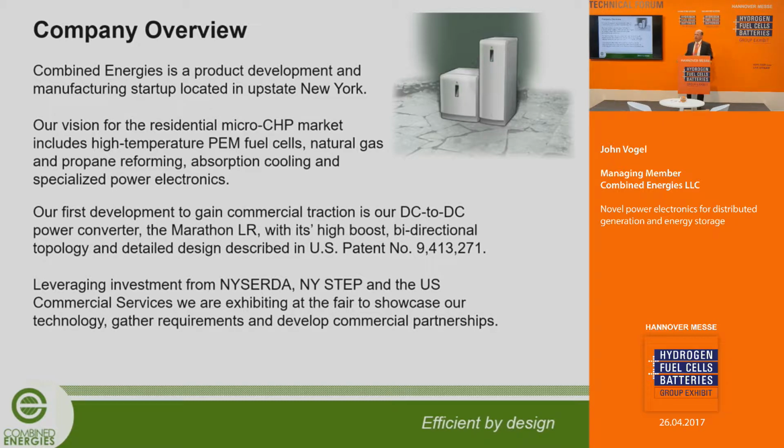As a company, Combined Energies is a startup company located in Latham, New York. We are focused on micro combined heat and power and distributed generation. In the decade plus that we've had in developing and fielding microgeneration systems, we've identified several critical barriers that have held back micro CHP from widespread distribution and commercial uptake. One of the main ones is the power electronics. We feel that the commercially available power electronics are unsuitable for micro CHP, and we decided to try to tackle this problem. I'd also like to thank NYSERDA, the New York State Energy Research and Development Authority, New York STEP, and the U.S. Commercial Services, from which we received the grant to be able to be here this week.